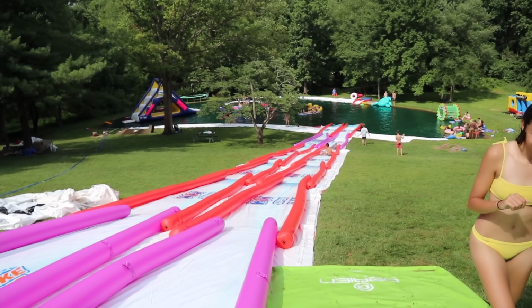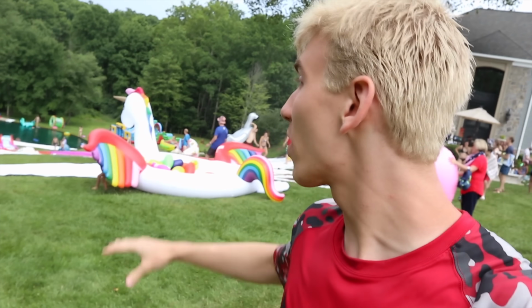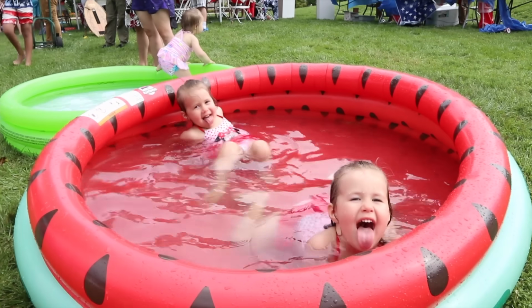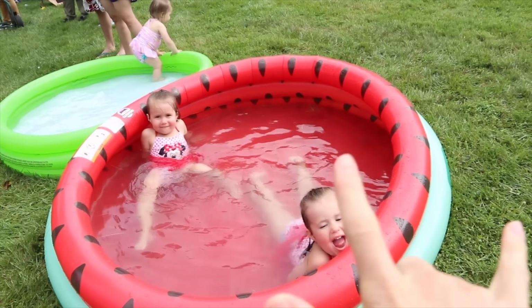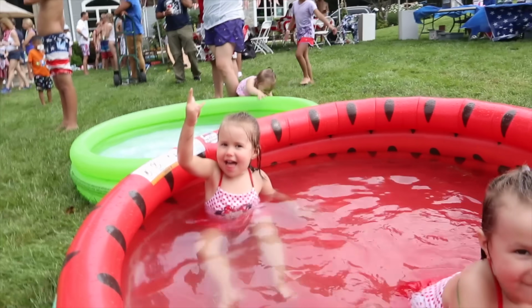Whoa! Oh my goodness. Sharers, the party is going great. The weather's holding up. It was supposed to storm, but not today. We got people all over still. We even have everyone in the water. What's going on? You having fun? Oh yeah. Can you just share the love? Share the love. Let's see it. Oh yeah, you got the share the love hand.